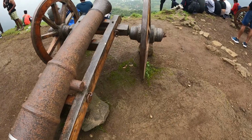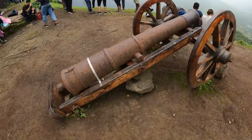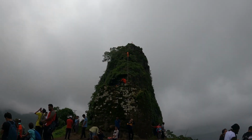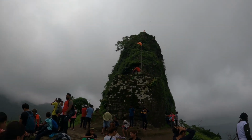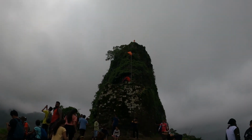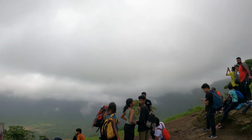There are two cannons. Earlier there was only one. Later the villagers arranged one more. Then this is Kothaligad. And there's huge traffic. It's too crowded.